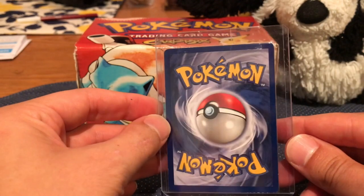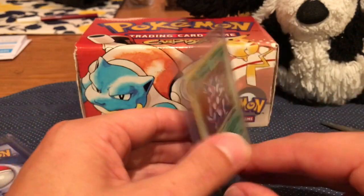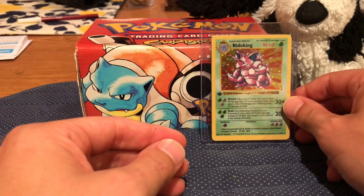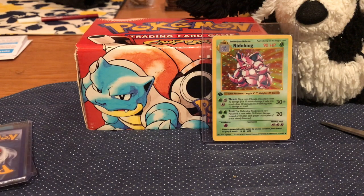So this is, at least, worst case scenario, it's going to be a PSA 7. There's no reason for it to get to 6. There's no bends, no creases. The card looks great. It's a beautiful card. We're going to place it right there, right next to Mr. Panda there. And I thought it was a great purchase.